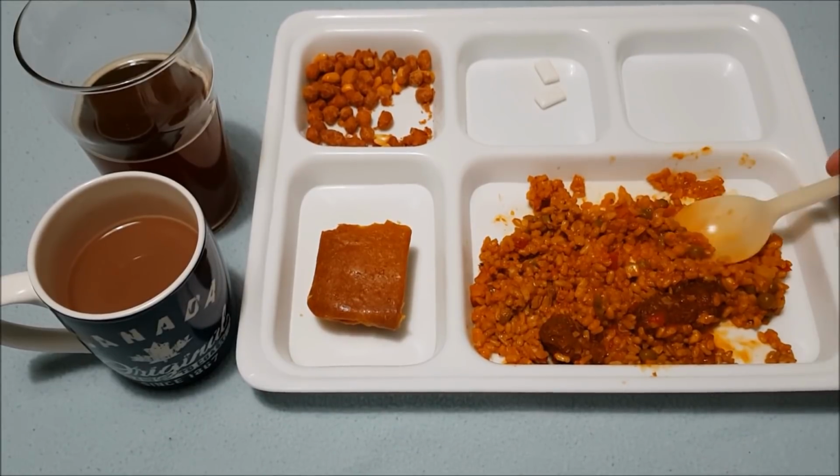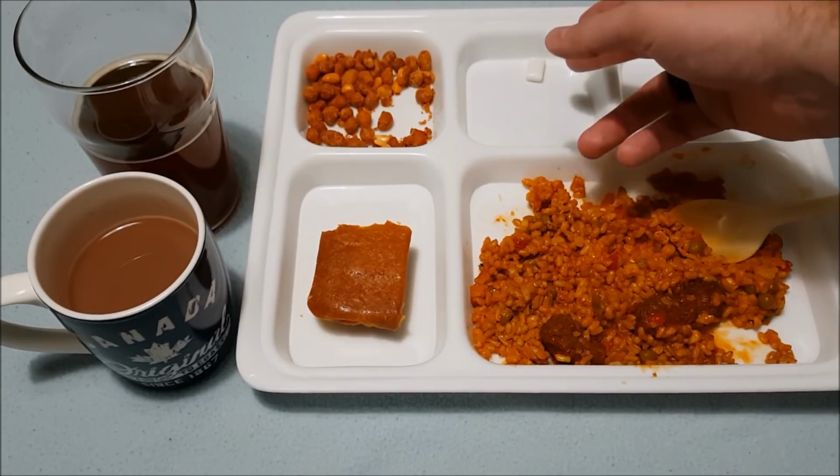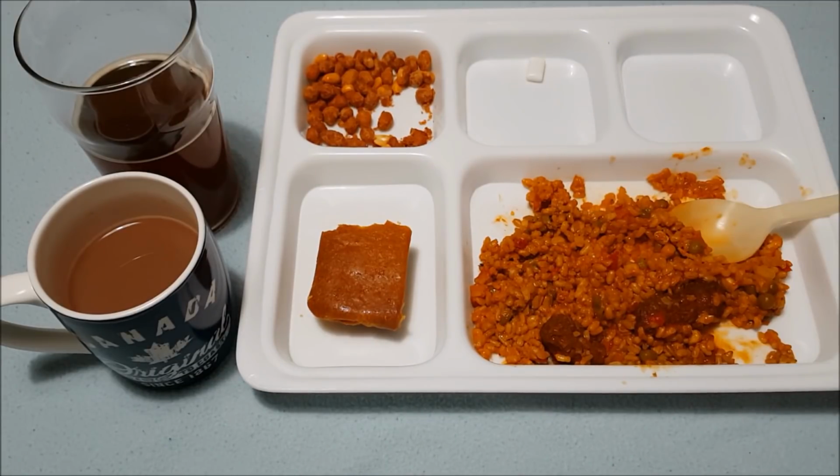Well, I guess all we've got left is a spearmint gum. Nice and soft, great spearmint flavour.